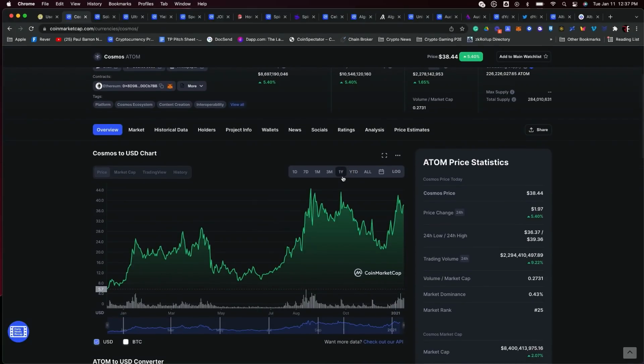This is our 1 year chart, and you can see Cosmos had this ATH right here on 9/18 at $44. You saw another big bump right here recently, early January, just last week at 40, almost hit, was going back up into their all-time high. And then we saw a little bit of a correction in here.